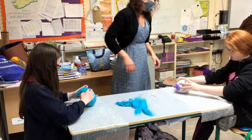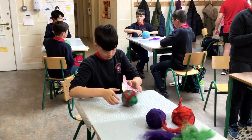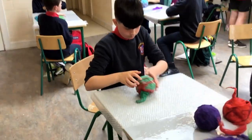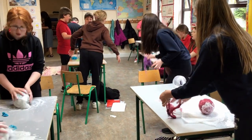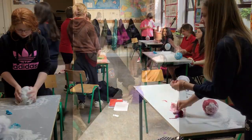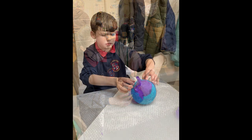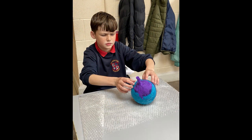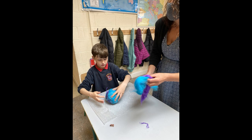Using the hot soapy water to help it stick, next you roll the balloon on bubble wrap with more soapy water. You keep rolling it for about 15 to 20 minutes or until the base layer is felted. Now you can design your own pot with your own pattern or design using other colours and roll it with hot soapy water, again to help the fibres stick together.